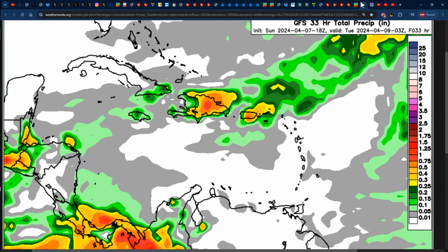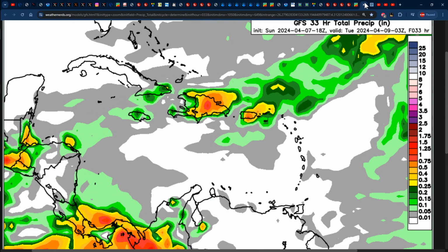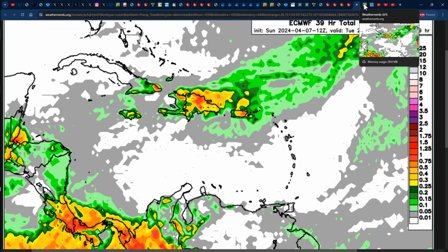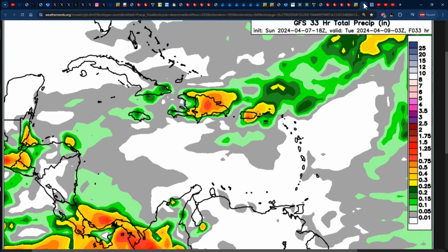And that relates to the rainfall forecast now. This map from the Euro and this map from the GFS are both showing the rainfall that's expected within the next 24 hours. This is showing all the rainfall that's expected from now up until 10 p.m. on Monday. Not saying that it's going to be raining from now all the way up until then, but these are the areas that are going to be picking up the most rainfall.